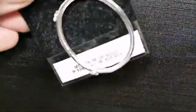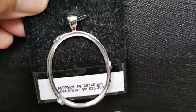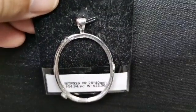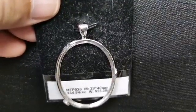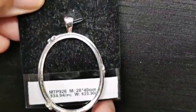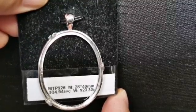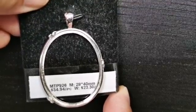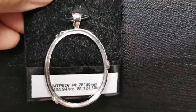The next one, MTP 926, 28 by 40 millimeters. So you see, we've got so many different variations. Sometimes the ovals are taller than they are wide, or I guess they always are. But sometimes the dimensions are not always the same. Hard to describe. Anyway, here's one that is sort of wider than a normal 40 millimeter tall pendant would be. MTP 926, 28 by 40 millimeter, $34.94 is the retail price, and $23.30 is the wholesale price.